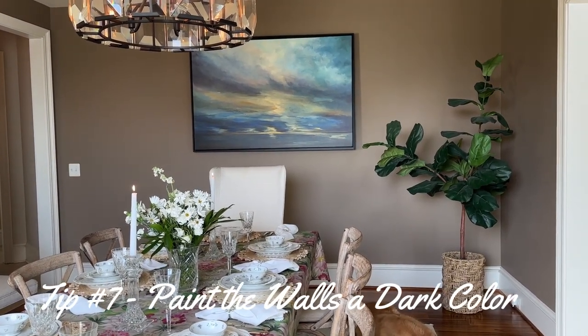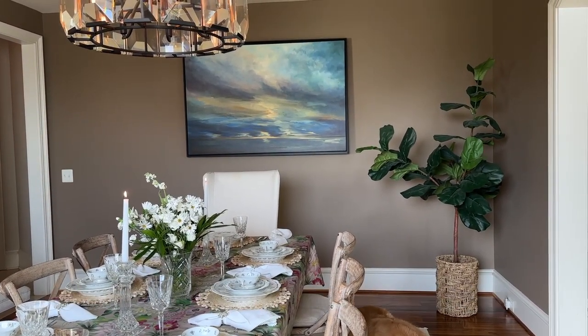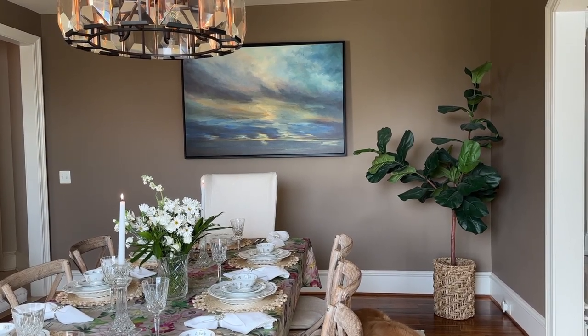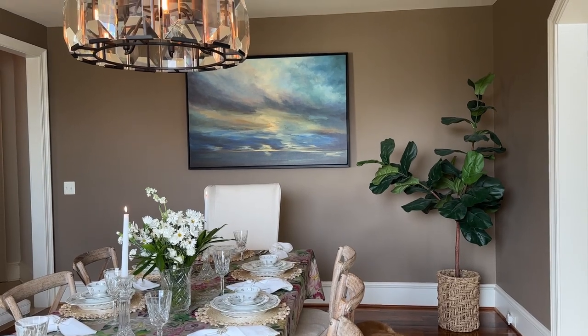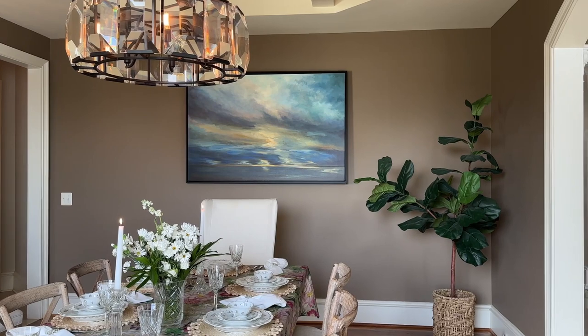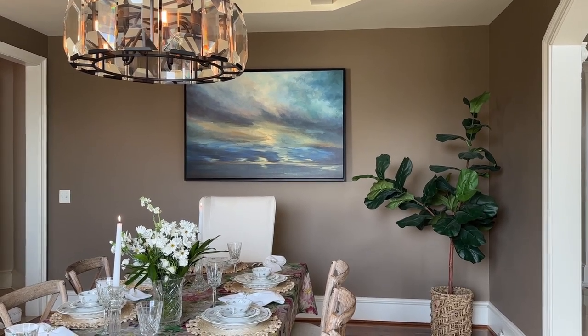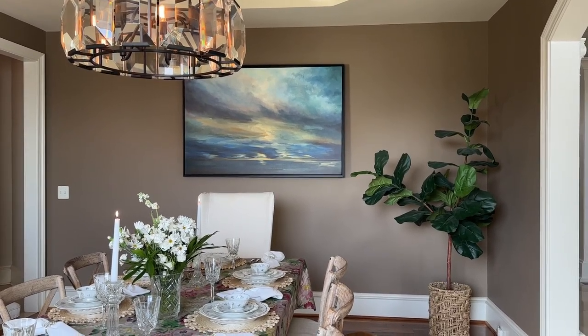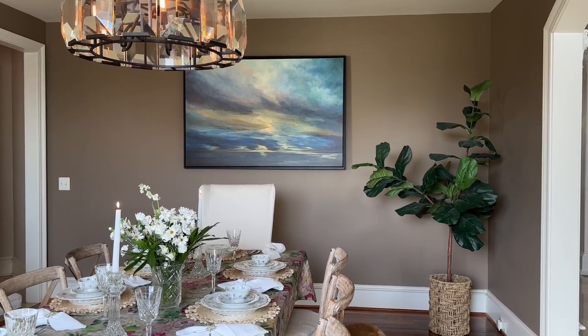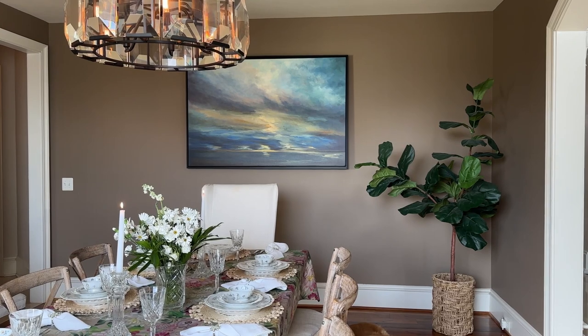So paint the walls of a room a dark color. Black, dark blue, mossy green, or brown will give a room new life. This is our dining room and we painted it a dark brown, and the color is called Flax, F-L-A-X. It's a Restoration Hardware color and it is absolutely one of my favorites.